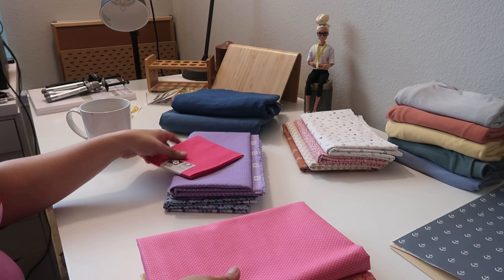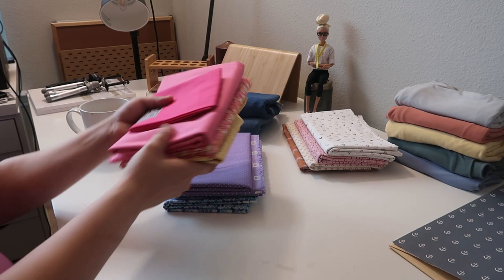And you have a bit of a kaleidoscope. So I thought these were kind of cute. Not sure what I'm going to use them for, but we will see. Put these over to the side.